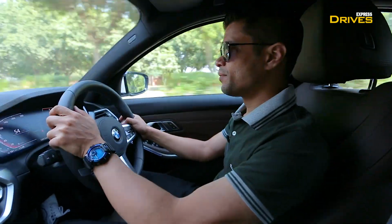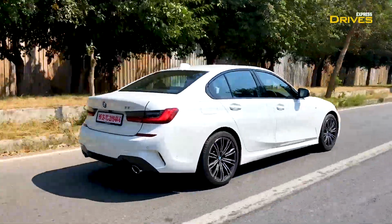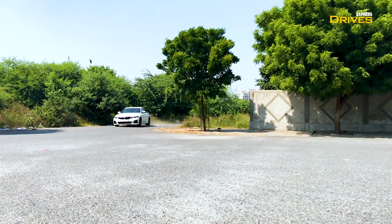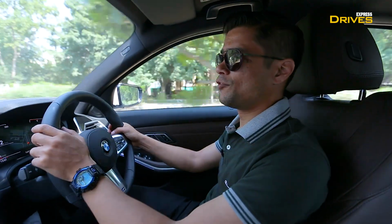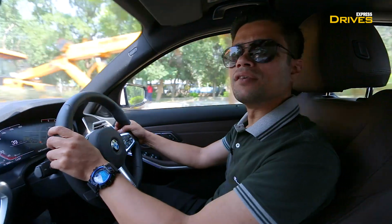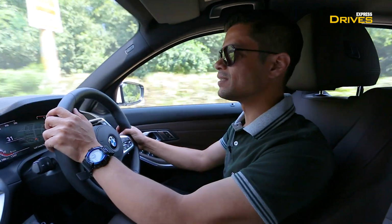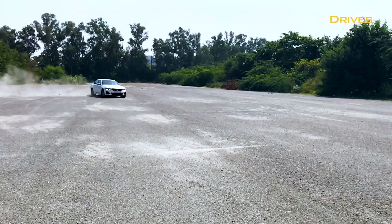Now coming to ride and handling. Handling of the 3 Series is not something I can really complain about. Whatever driving we have been able to do, and wherever we've been aggressive with it, it has rewarded us with a lot of fun. Even when you put it in Sports Plus mode, and if you are brave enough to switch off the traction control, you can have a lot of fun with this car. It will allow you to let the tail slide and go sideways, and that is going to be great fun, and that's precisely why you would want to buy this car.